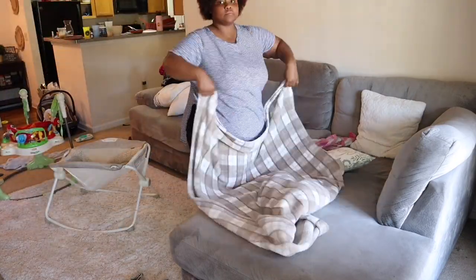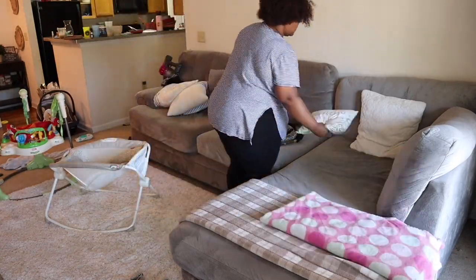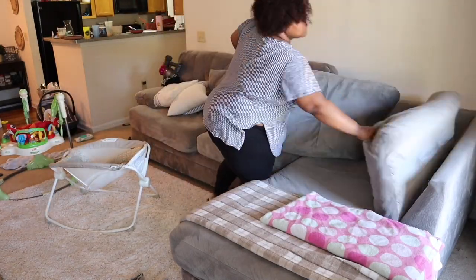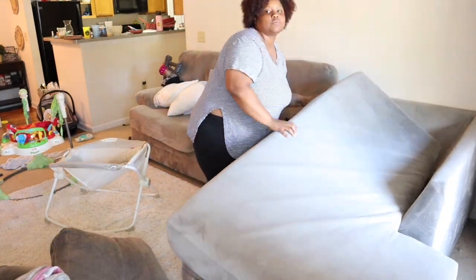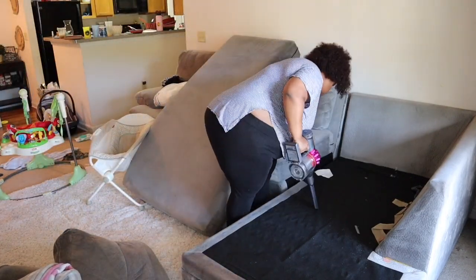All right, so we're making our way into the living room, and as you see here, I start by straightening it up, but then I realized that I should probably vacuum under my cushions. I haven't done it in a while, so I was like, let me just go ahead and get it over with. So I removed all of the pillows and stuff, and then I started vacuuming under it because it definitely needed it. And that's what I mean by this vacuum is amazing, because you literally just change the head, just that easy.